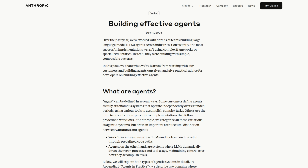Anthropic suggests starting simple and adding complexity only when necessary. Why is that? They highlight that optimizing individual calls to the LLM, perhaps by providing relevant information or examples, can be incredibly effective. Think of it as giving the LLM the right tools and context to do its job well. Makes sense. So when would we move beyond individual calls?